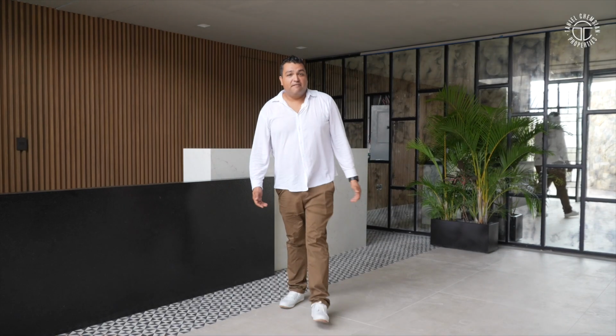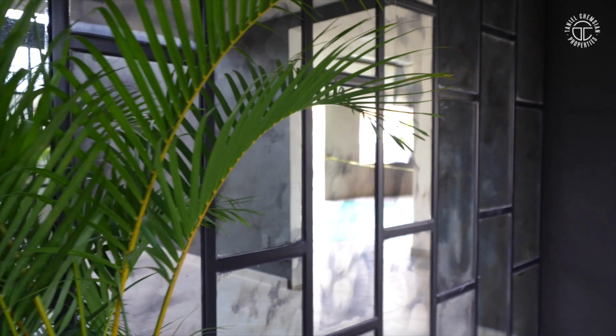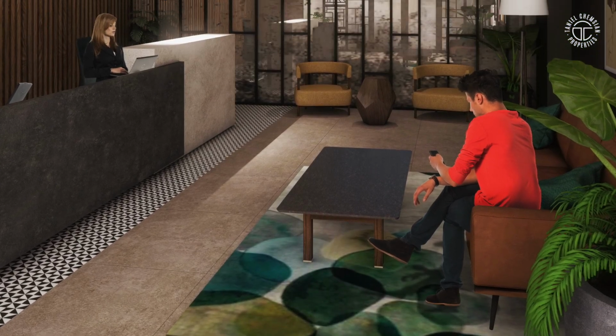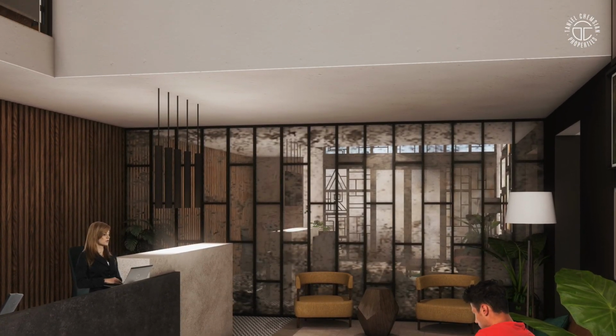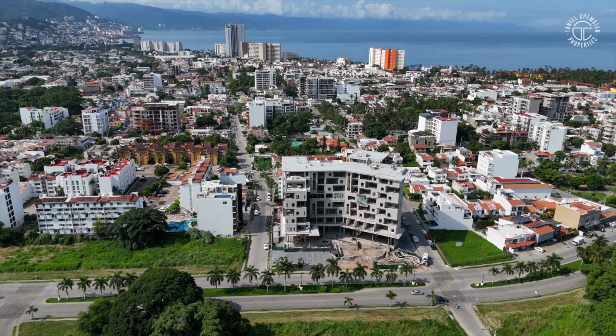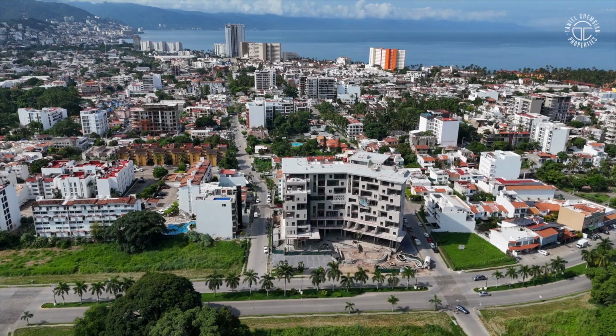Step into the lobby and feel the charm of a 5-star luxury hotel. With stunning glass designs inspired by Frank Lloyd Wright, this space is a visual treat. From the beautiful tile and rock to the impressive artwork on the walls, every detail impresses. This lobby isn't just an entrance, it's a warm welcome that sets the tone for your new home. Imagine coming home to this artistic escape every day.